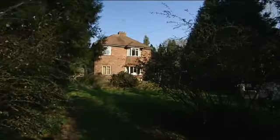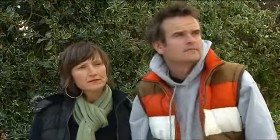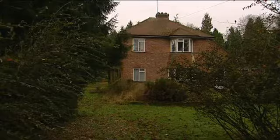Square footage, we're going to turn this little house into a 5,000 square foot house. 5 bedrooms, 4 bathrooms, electric gates. It's going to be all singing and dancing house.